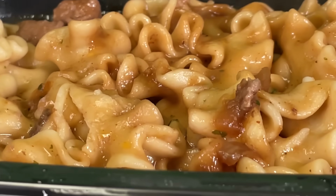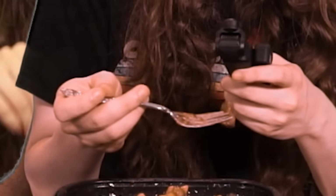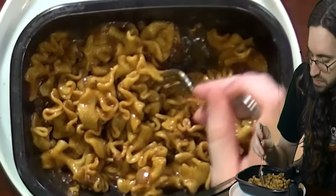But before I even realized I'd done it, I've picked through the entire meal and eaten every single piece of beef steak from this meal, voluntarily. Well, if you're a fan of beef steak and you're a fan of disgusting noodles, this is your meal right here. I'll try another noodle.